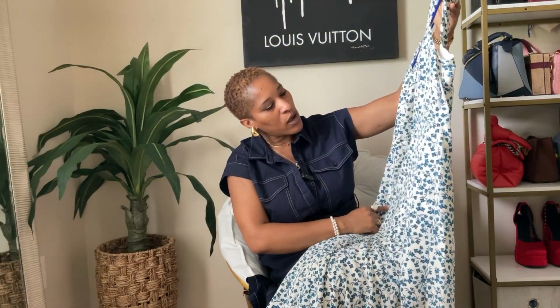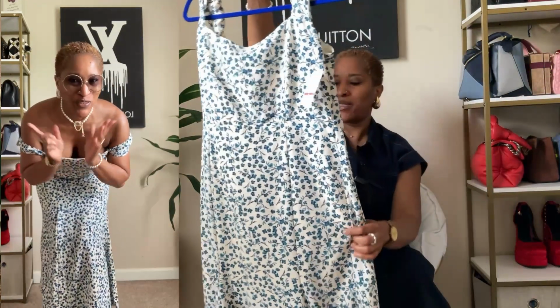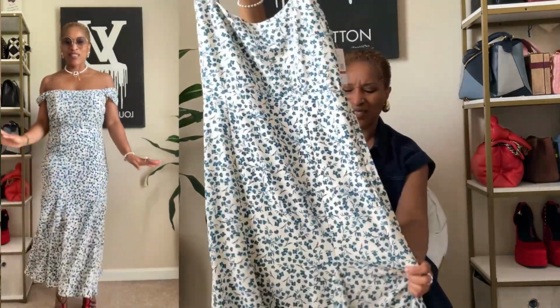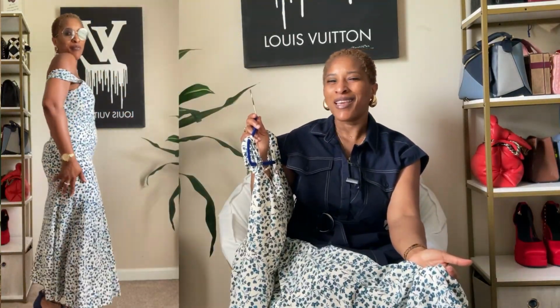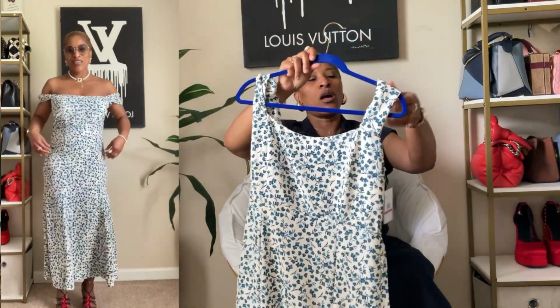Beautiful dress as well. Like I said, it has a little sprinkle of color. It's blue and white, and it has little flowers. Yep, beautiful dress. I absolutely love this as well. This is what they would consider maxi. This would be maxi for some people, but for me it is a midi dress. But I love it as well.